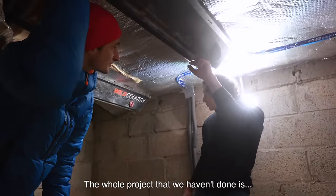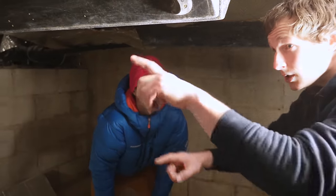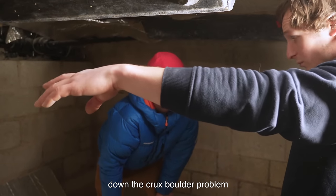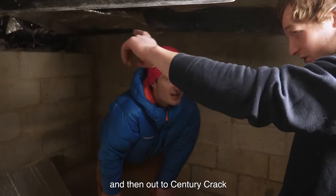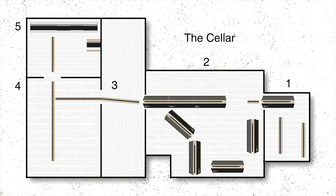The whole project that we haven't done is linking this into the pleasure loop, down the crux boulder problem in a specific sequence, and then out to Century Crack. The project breaks down into five sections and incorporates a full range of difficult crack climbing techniques.